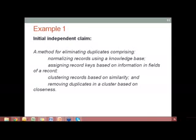The fields could be, for example, first name, last name, or an email. How do you normalize individual fields so that all the records are comparable to each other in terms of similarity? Although the invention is actually in normalizing, we don't provide all the details of normalizing in the independent claim when it was initially filed. For example, the first step: normalizing records using a knowledge base.